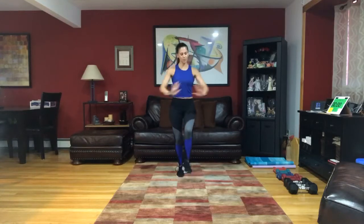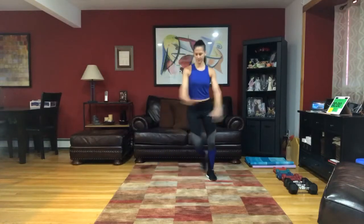Marching it out, right and left, right, left. Standing up nice and tall, getting those shoulders down and retracting back and engaging that center. Let's go forward. 3, 2, now do a little cross, little push. 8 more right here. 8, 7, 6, 5, 4, 3, 2, step touch, take it side to side.